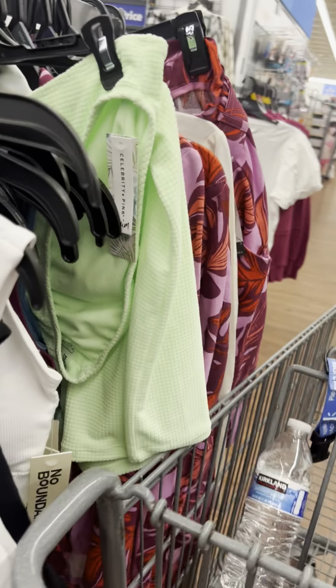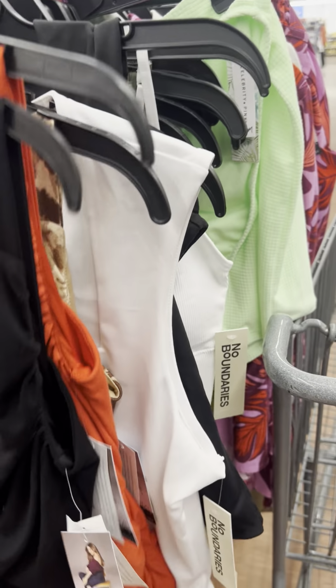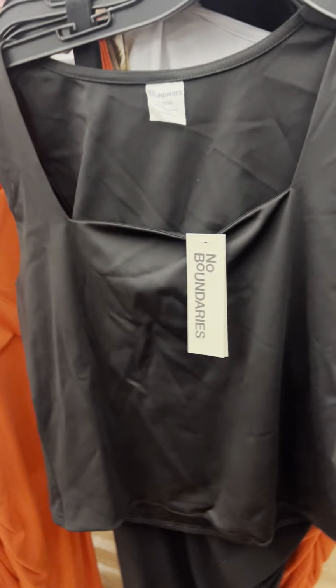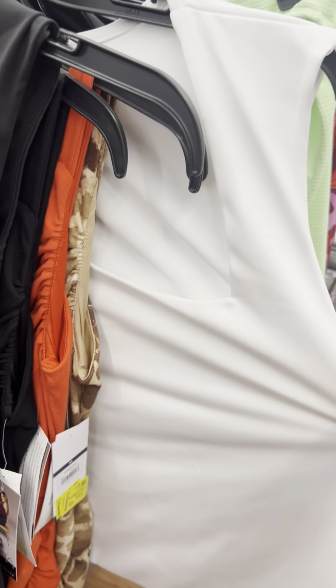This store did mark down the Sophia dresses over here. These are for $7. They also have in red, and then in this print also. Everything is marked. Let's see if I can grab these shirts right here. They do have these No Boundaries shirts over here in black and white, and these are for $5. Here's a white one right here too.